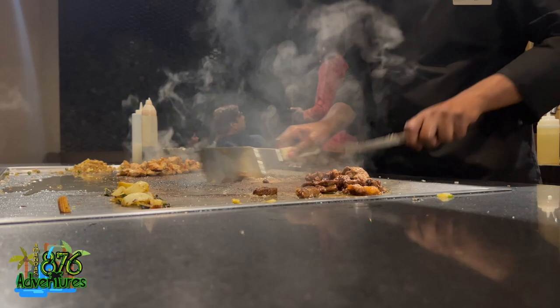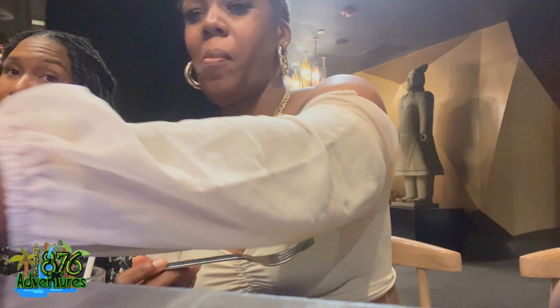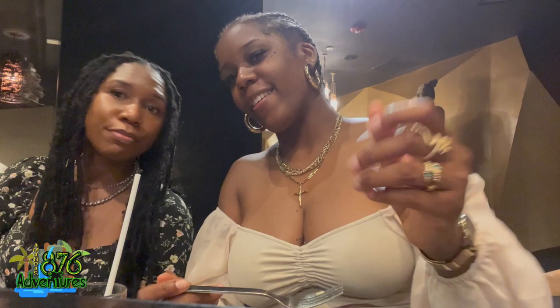So after the little performance, and I'm not doing too bad, right? After the little performance, he gave the meat. Of course, before he started, he asked who had any allergies, and Chung Wu has a little shrimp allergy. So he did the chicken first, then the pork, and then the shrimp last. Yes, that's how he did it.